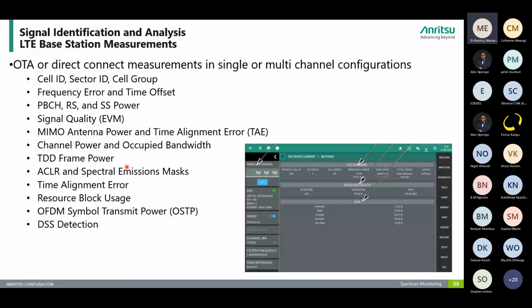Then for signal identification and analysis, the MS-2090 also has 4G and 5G demodulating capabilities. This can be either connected directly or over the air, and it would allow you to do all sorts of measurements like the cell ID, sector ID, the physical broadcast channel, or the synchronization channel, signal quality, adjacent channel leakage ratio. And there is one feature that we launched recently, which is DSS detection, which is dynamic spectrum sharing detection.